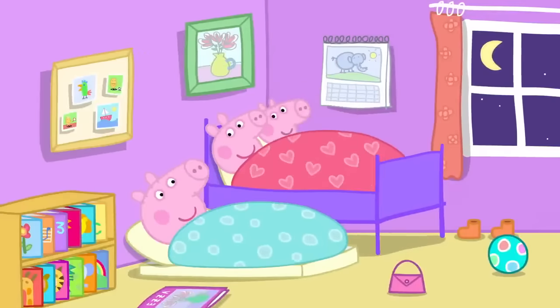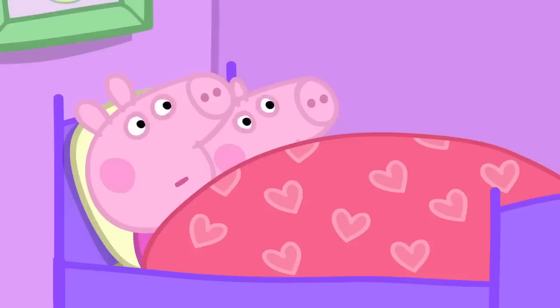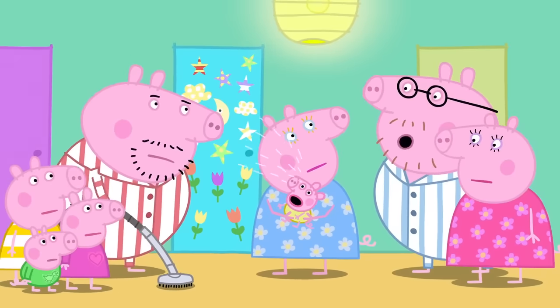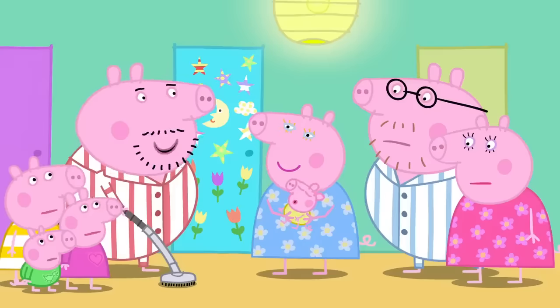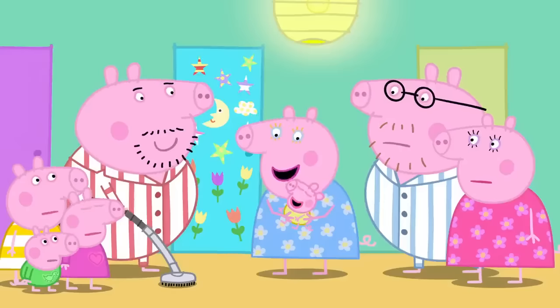Peppa and George are excited to be sleeping in Cousin Chloe's bedroom. Good night. Good night. Good night. Good night. Night, night. Everyone is tucked up in their beds, asleep. Baby Alexander is awake. Peppa and George are awake. What's that noise? It's the vacuum cleaner. Why are you vacuuming at night? We're not disturbing you, are we? What? Oh, no! We found noise is the best way to get baby Alexander back to sleep. He likes noise. We're a noisy family.